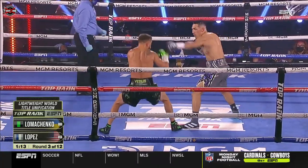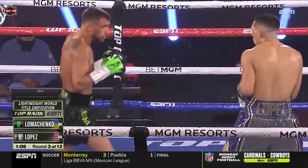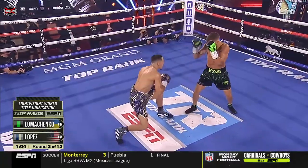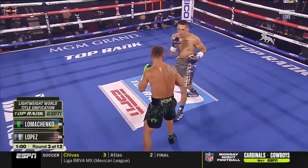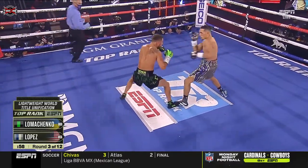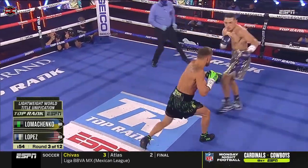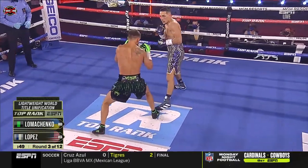He is dipping, changing levels. See, what Loma's doing is he's trying to test the young guy. He's trying to see what he knows. He's changing levels, dropping his head down low, trying to see if he can get a response. And if he sees the right response, then he'll attack. He'll come up shooting with shots. Loma found himself in the pocket for a moment there, and Teofimo threw the two-punch combination.